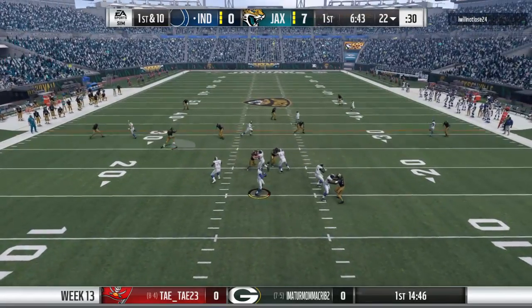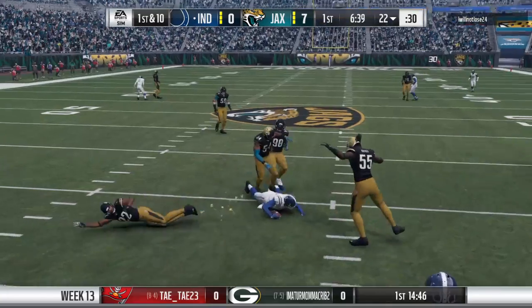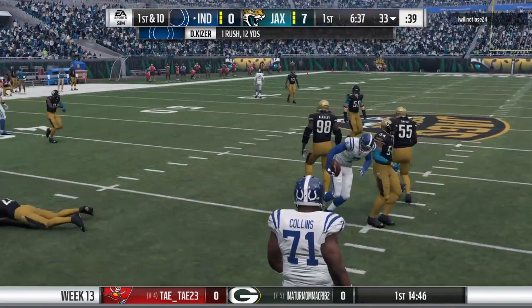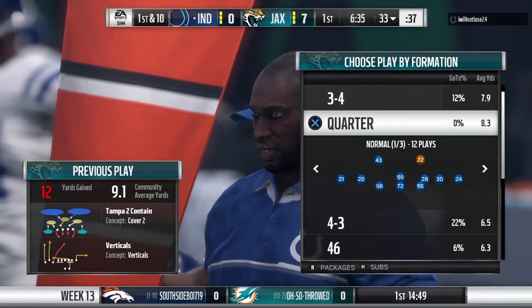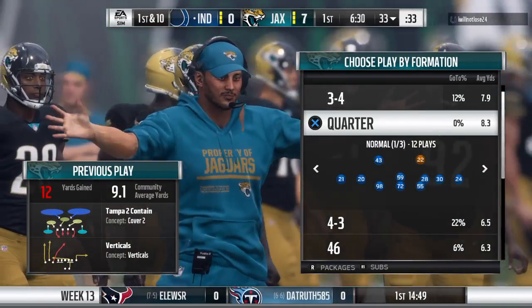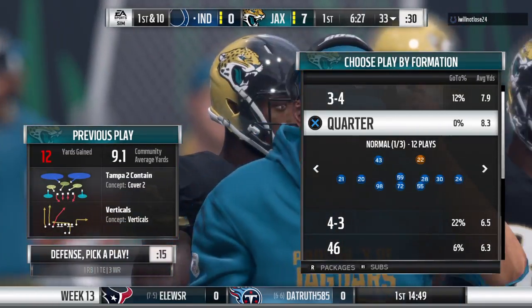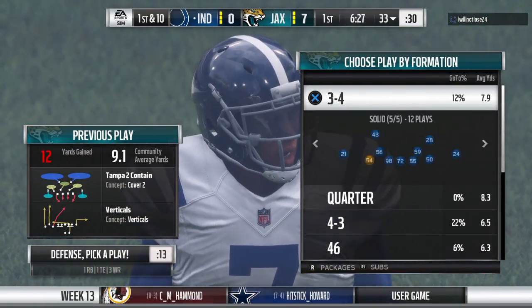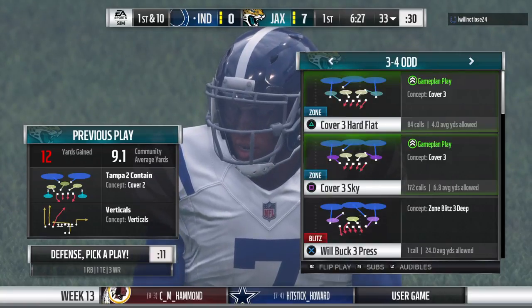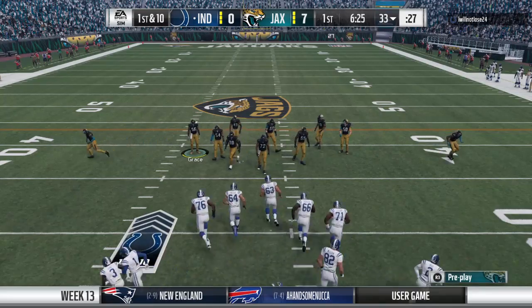To it after the pick six. Kaiser. They find some open field here. And he slides to avoid the hit. Indianapolis moving the chains there on a gain of 12. Now the offense lining up 1st and 10.